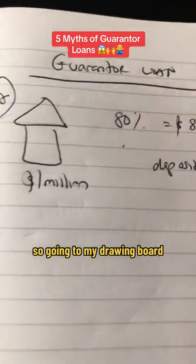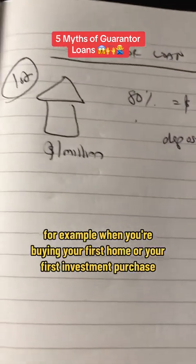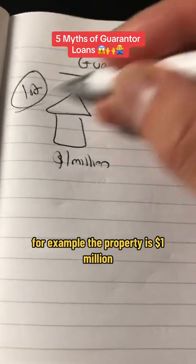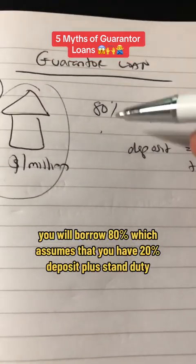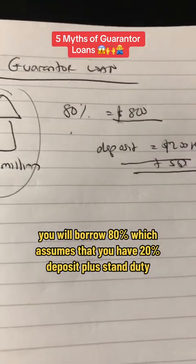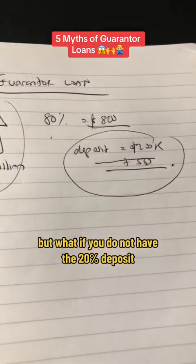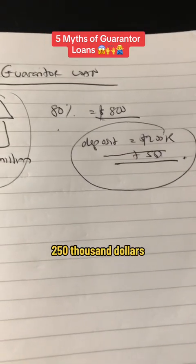So going to my drawing board, the best way to explain a guarantor loan is to explain why you need one. For example, when you're buying your first home or your first investment purchase, the property is $1 million. Generally, if you want to avoid mortgage insurance, you will borrow 80%, which assumes that you have 20% deposit plus stamp duty. But what if you do not have the 20% deposit, which is $200,000 plus stamp duty, which could be $230,000 to $250,000?